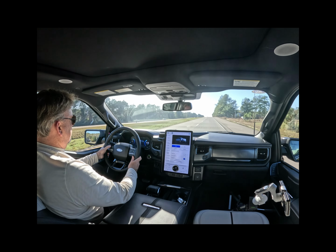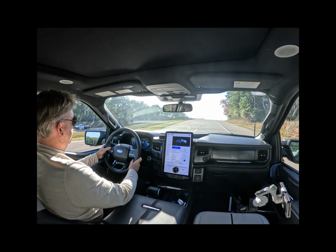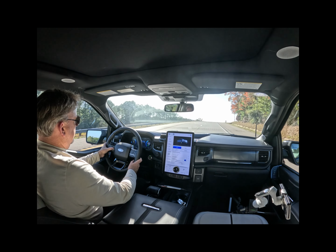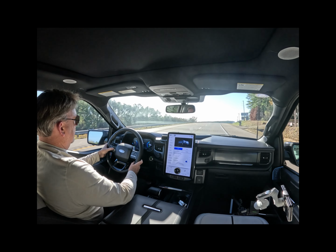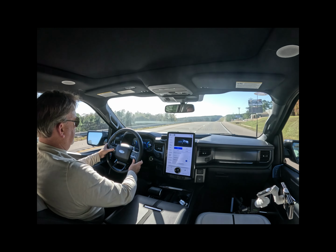Now, on the four-wheel drive side of things, it comes with a locking rear differential, and it definitely adds to its four-wheel drive cred. I just don't know how comfortable I would be straying too far off the beaten path with this EV, given its limited range and also expensive price tag.